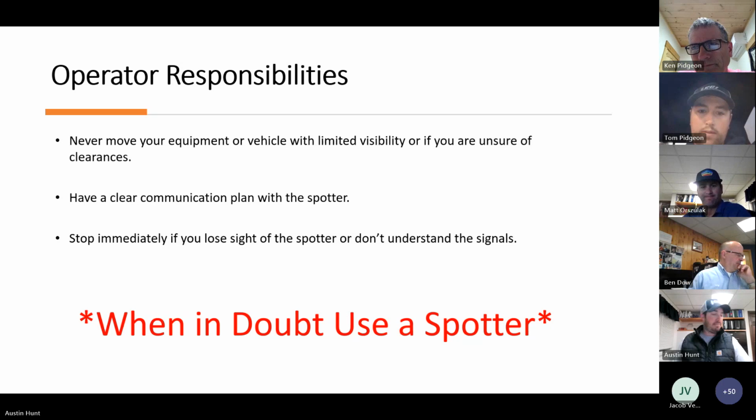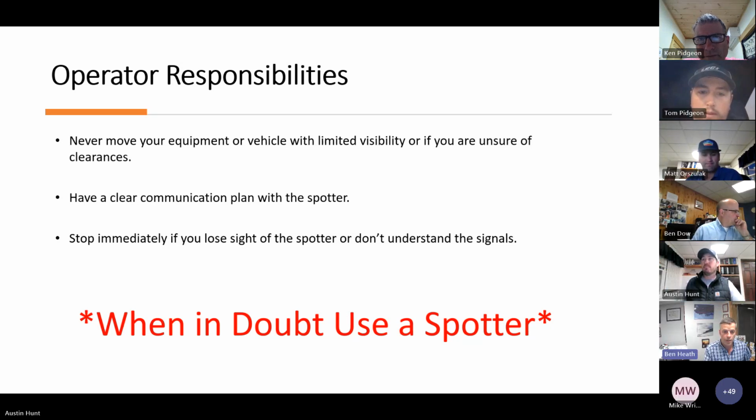Can I just chime in too on this one? When you're a spotter, you also have a responsibility to keep yourself safe. We had an incident this year where a spotter actually directed somebody into themselves, which was extremely dangerous. That's another piece of this that I want everybody to be thinking about when you are acting as a spotter.